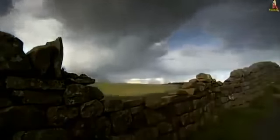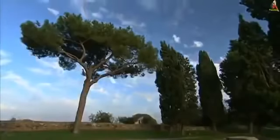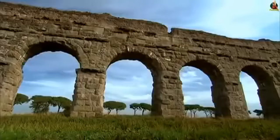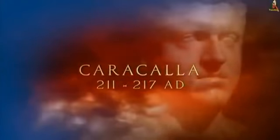In the decades following Hadrian's death, the Roman Empire remained the dominant force in Europe, North Africa, and the Middle East. Its emperors maintained absolute authority. Its armies remained invincible. And its architects continued to inspire jaw-dropping awe. Their crowning achievement, a behemoth complex of Roman baths, was commissioned in 212 AD by a corrupt powermonger named Caracalla. He rose to power the old-fashioned way, through murder.